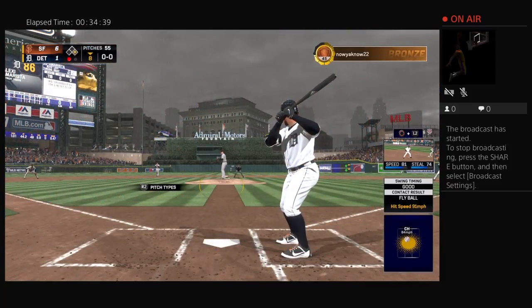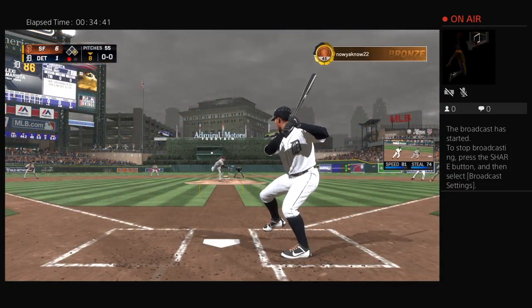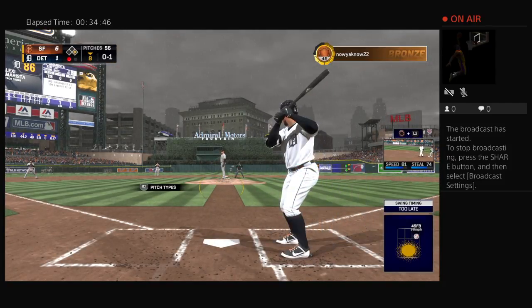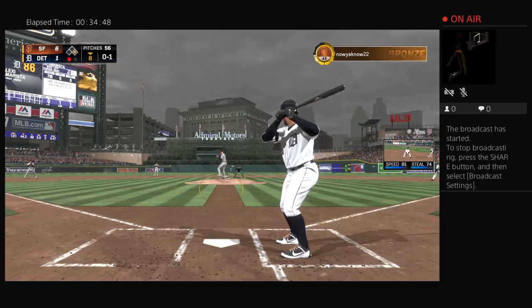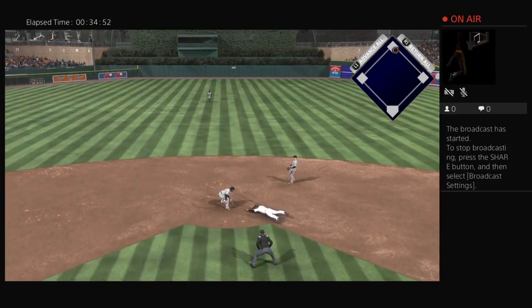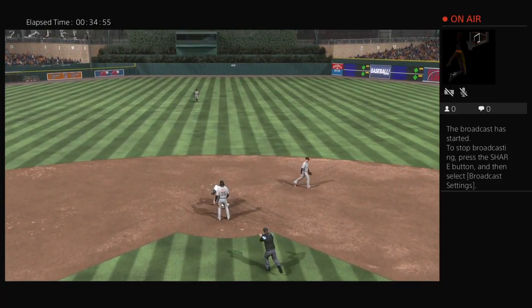Now batting, stepping in and ready for another shot, Alexi Amarista, 0 for 2 here to start the afternoon. A little tardy there. No balls and a strike. Runners on the move for second. Pitch is a called strike. The throw, the tag, and he is out at second.